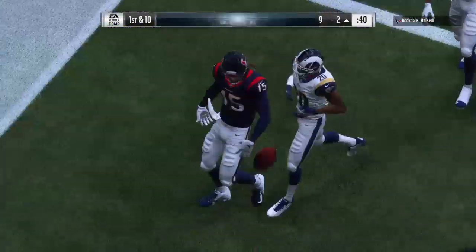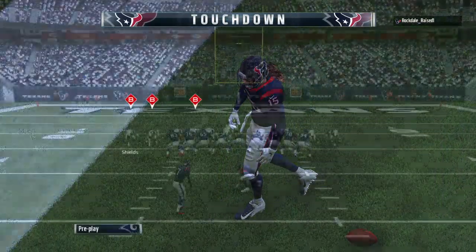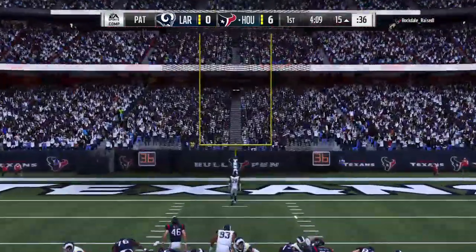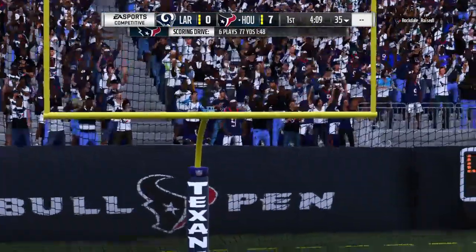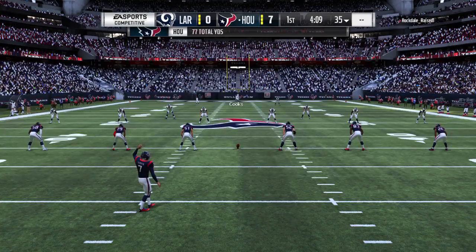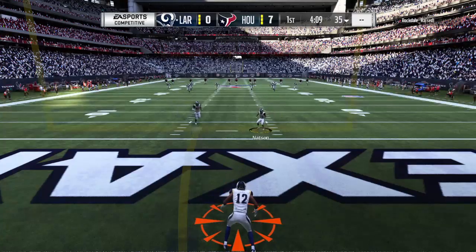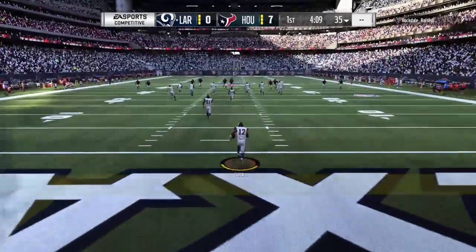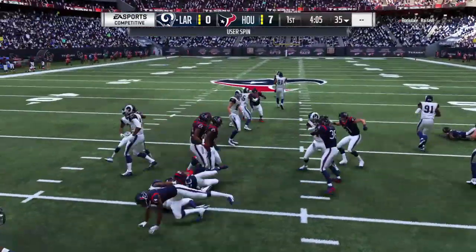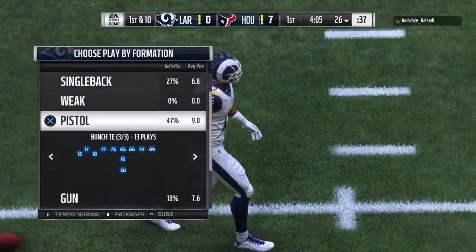And this is caught inside the 5. Touchdown, Houston. Will Fuller, 48 yards. And the Texans have taken the early lead. And he's able to put it through. Fairbairn now to kick this one away. This is taken about 7 yards deep. And he'll get it up to about the 26-yard line, just across the 25.